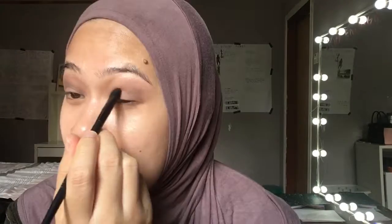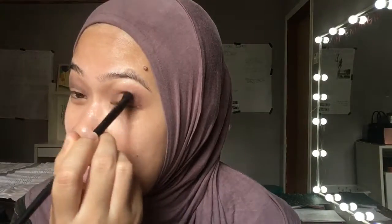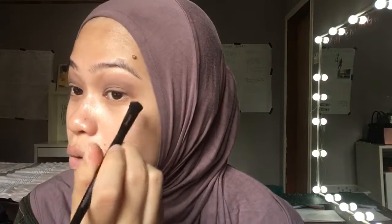If you're over 30, please start using eye cream. I used to think that eye cream was just for eye bags. Little did I know that it was actually for more than that. It's actually to tighten your eyelids and your crow's feet. Okay, so I just put it from here to here.